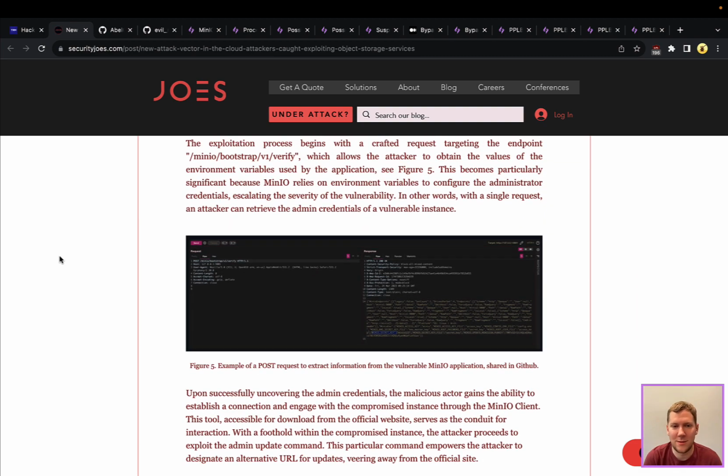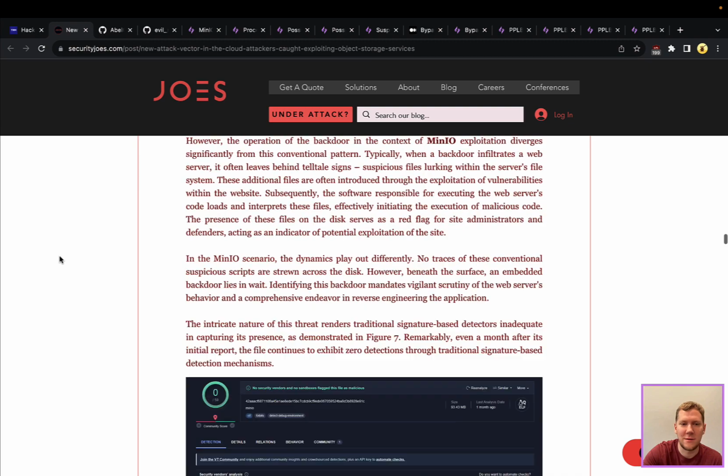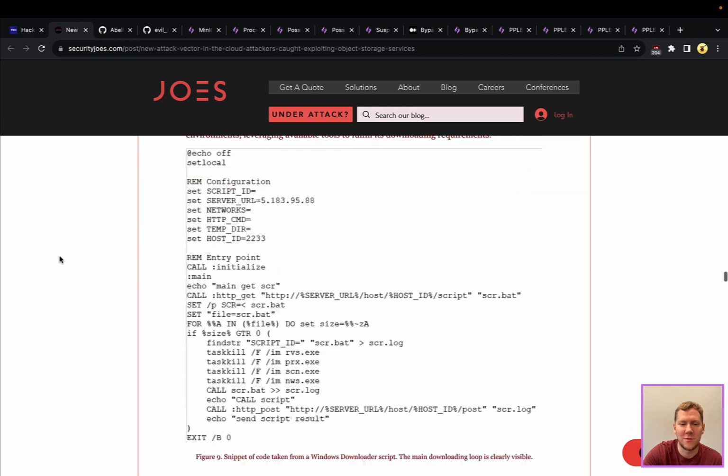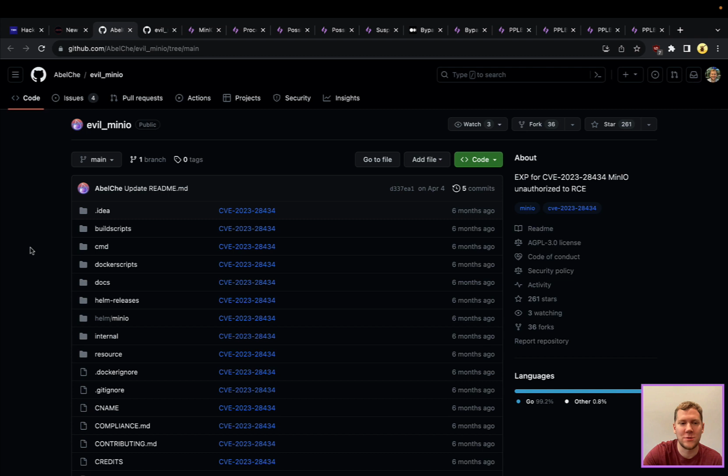And again, there's a lot of public-facing versions of this. I think they've scanned Shodan. You'll see 50,000 plus hosts vulnerable. So obviously the solution is to patch these things, but let's take a look. What does this actually look like?